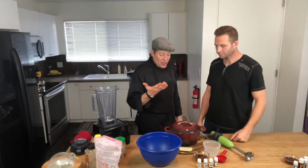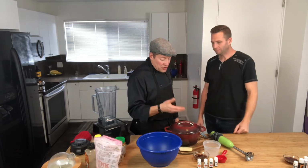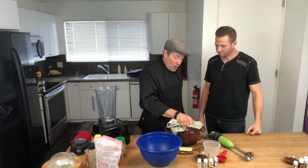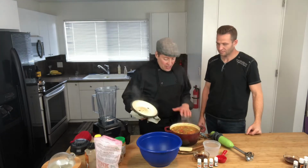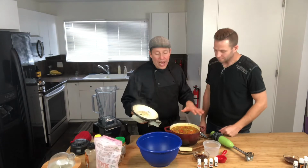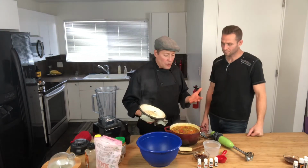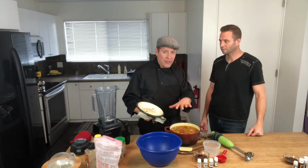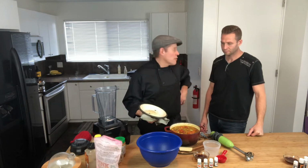All right, Carlin, so we've got our first soup all cooked, and this is our squash and coconut and carrot soup. We've got everything done and simmered, and depending on your stove, you're probably looking at about 30 to 45 minutes of cooking time after you've got everything in the pot. So it could be about an hour total to make these.